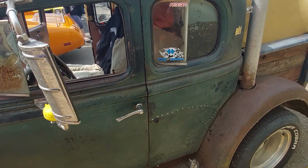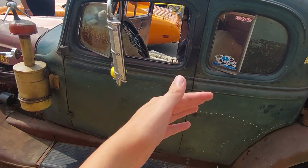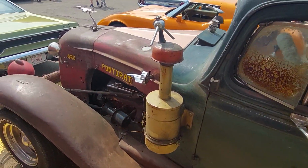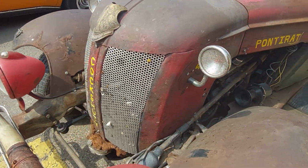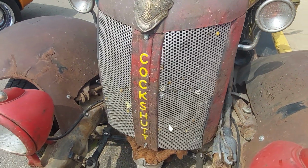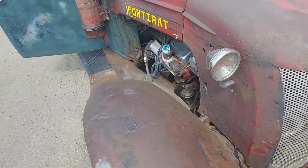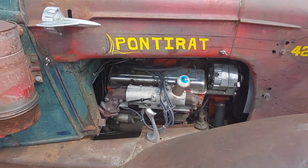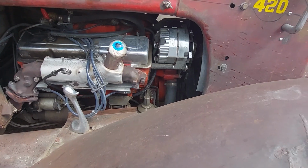So this is a crazy rat rod. This started out as a 4-door, but they chopped it down into a 2-door, and they put a truck bed on it. It's got the hood off a Cox tractor, which you can see there, right? And it's just absolutely insane, and I love every minute of it. You know, under the hood, looks like an old small block in there. Looks good.